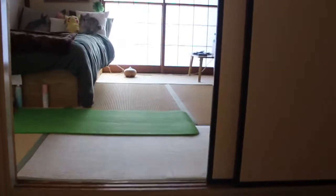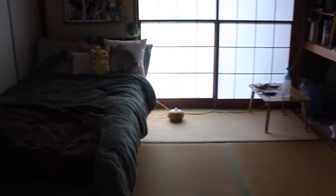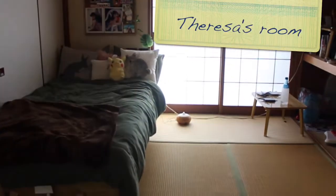Upstairs, upstairs, upstairs. There's Teresa's room. Oh, first of all, here is Carrie's room, but I'm sure you don't want to see Carrie's room right now. It's kind of messy. Oh, and there's another little toilet. This is Teresa's room. Hi.